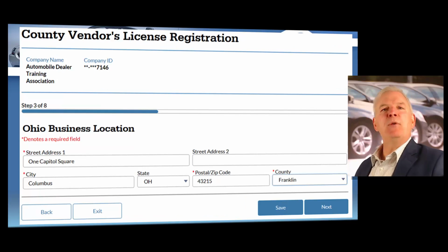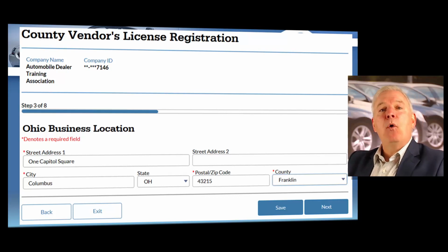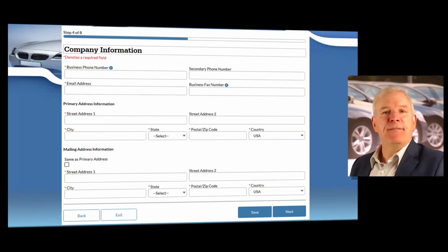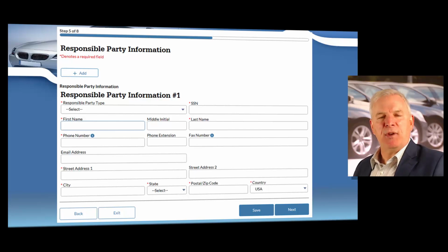So then once again, you're going to need to enter the address of your dealership, and don't forget to enter the county that your dealership is located in. And now, once again, you're going to enter your phone number, your address, along with any type of mail forwarding addresses if you need those, okay? And finally, we're going to enter each person whose name appears on the dealer's license, along with their social security number, phone numbers, home addresses, and things like that. So make sure all that information is correct. Then you're going to click Next.